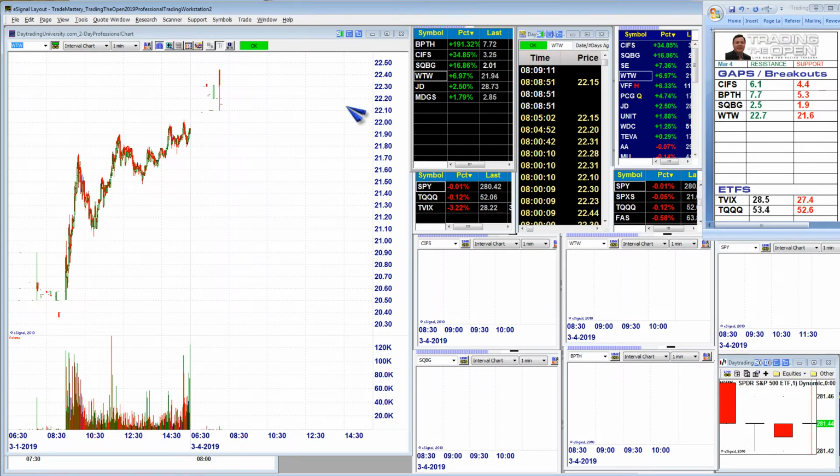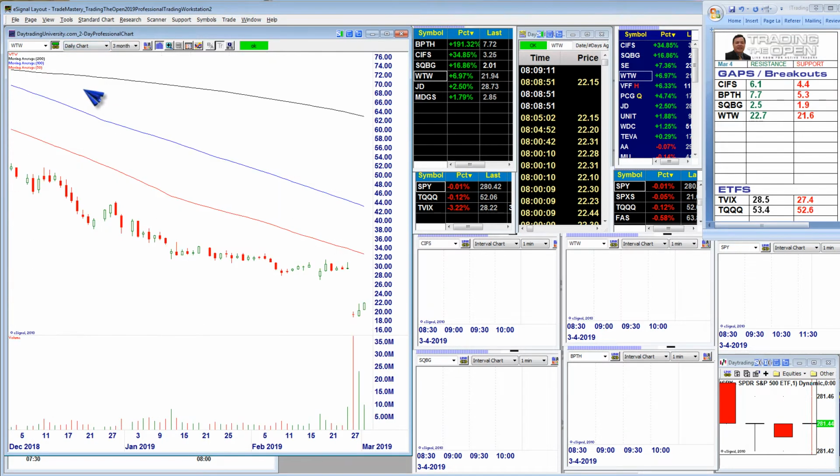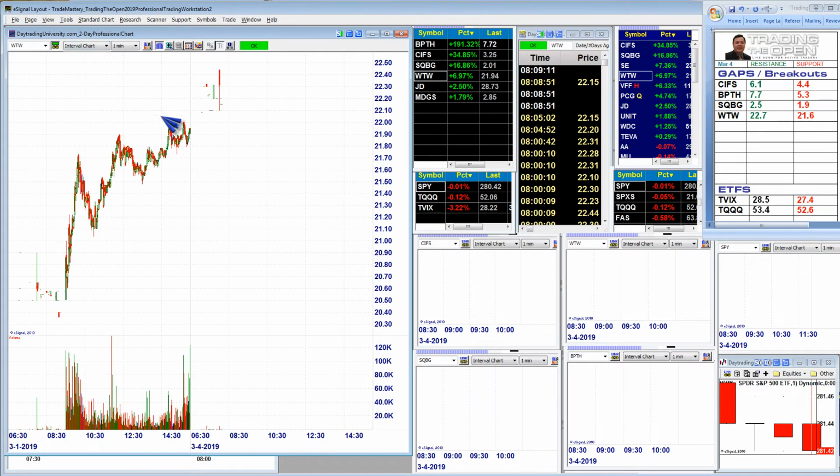Weight Watchers, going on a diet after its massive gap down. It's been bouncing ever since the last several days. So you can see the gap from 30 down to 18-ish, and it's starting to bounce. So we'll see if it does a mean reversion fill. Anyway, I like the fact it's parked up here near new highs.